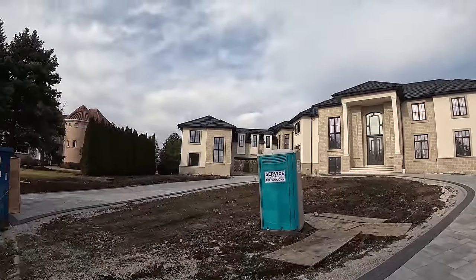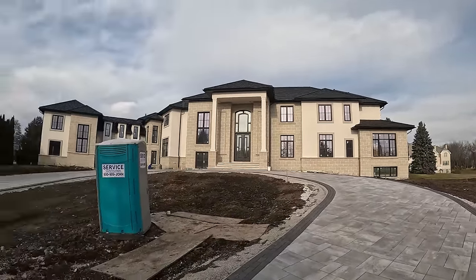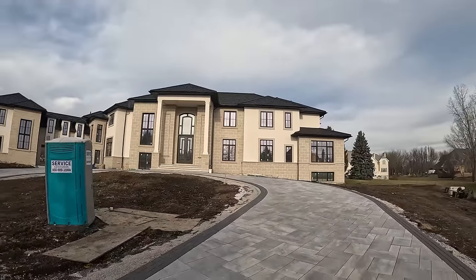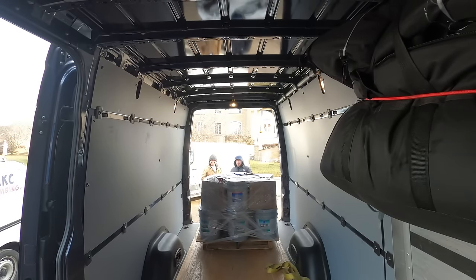This joint is legendary. See, I told y'all, this is what I'm gonna be living in. And by the time I get 40, that's what I'm trying to do. I'm trying to go crazy like this. But it's about to unload. We're about to get our pockets on swole. Let's go. Yeah, it's a lot of stuff.